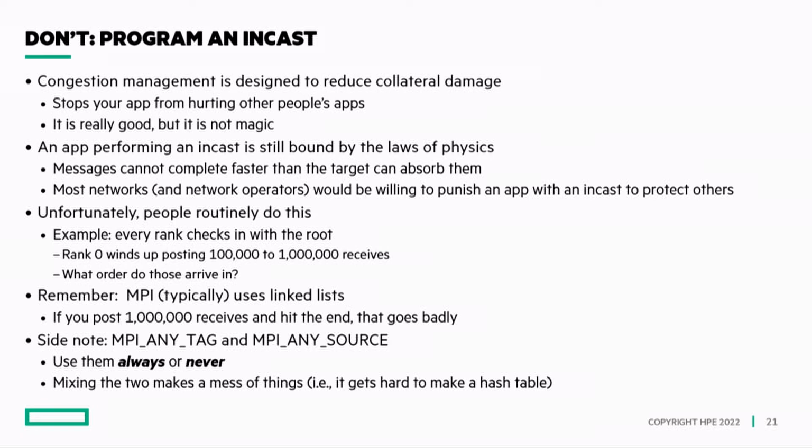But if you think about it, if you've got 1 million ranks in your job and you post 1 million receives, what happens if the one that comes in is the 1 millionth, right? You walk a 1 million entry linked list. That's not good on any platform ever.